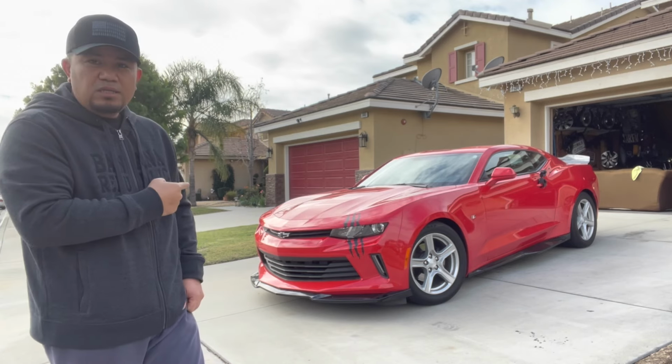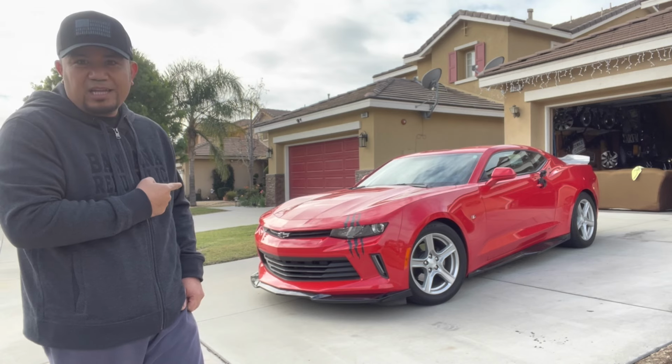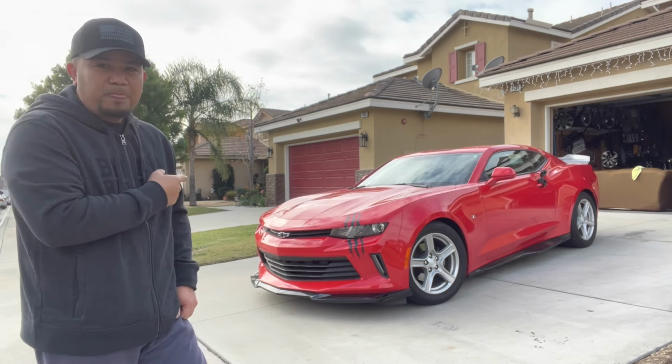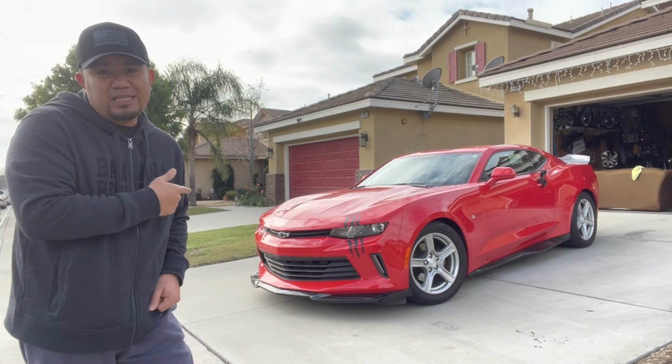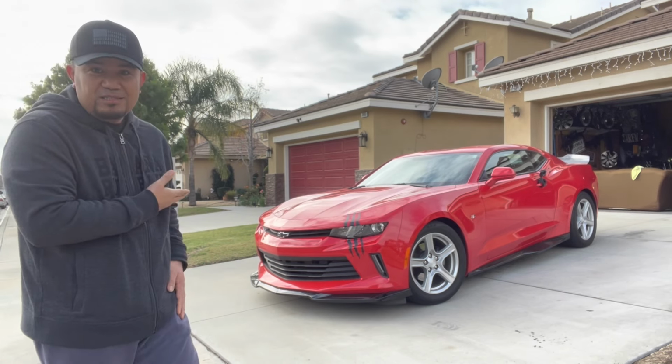I got this one because, look at the style. I like the style. The only cons on this one is it has a lot of blind spot, but I did not buy this one for the blind spot. It doesn't matter because I love it.